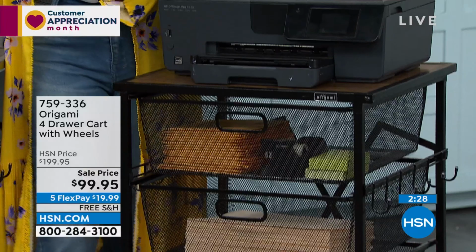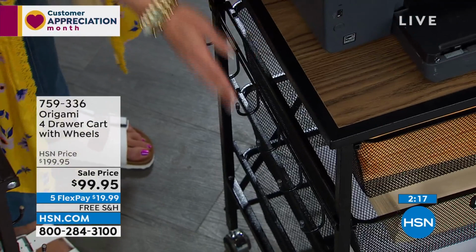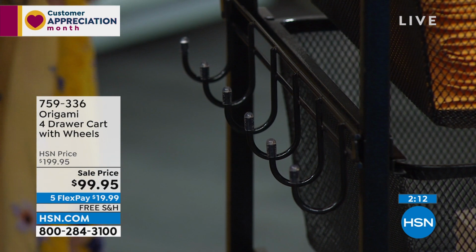And you'll notice this one has the hooks. We have a set of two of these. It's a bar made specifically for this. You're going to put it right onto the side. And now you've got hooks, so you can hang towels or accessories or anything you've got. You can put that on the sides. We've got a cutting board. That's an extra accessory you could add on.